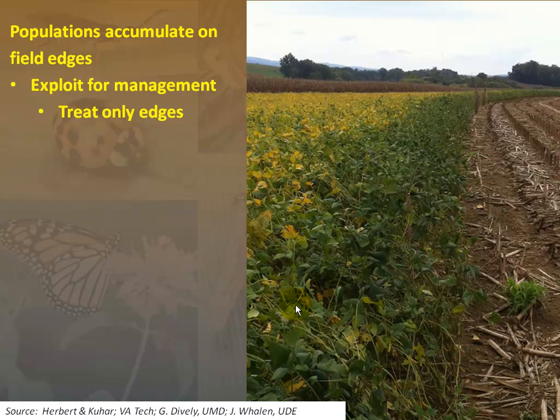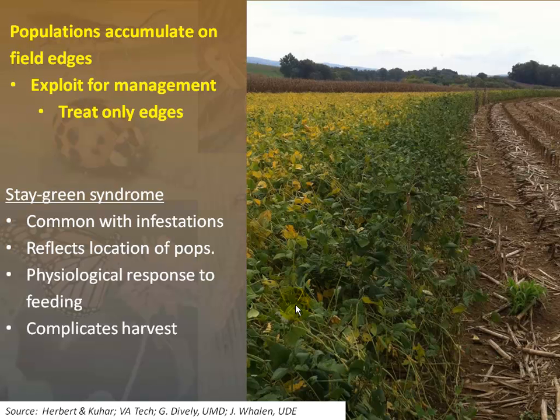Now, one of the problems with these stink bugs is they affect the physiology of the plant, and it actually doesn't mature, so you have a stay green syndrome. And this is mainly on the edge where the stink bugs appear to concentrate as they move into the field. So this will have some management implications where we may be able to treat only the edges of field for control.